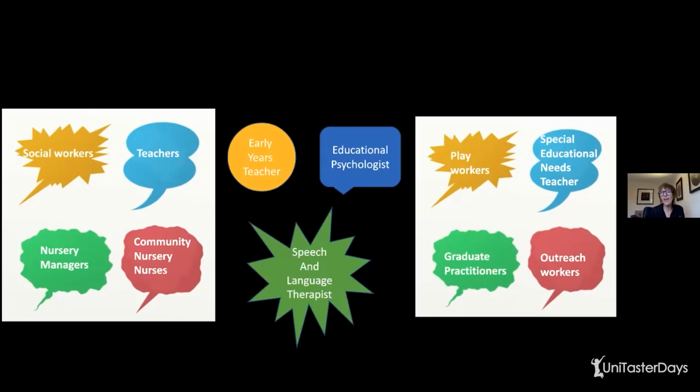So one thing to look out for in your early childhood studies degree is not just the content, not just the courses that they run, but what are the extras? What extra things can they give you so that you come out with all the skills you could possibly need from your university degree?